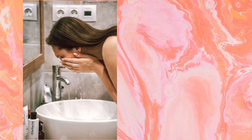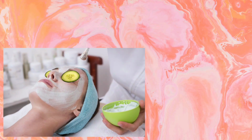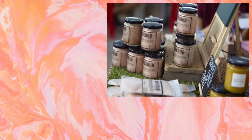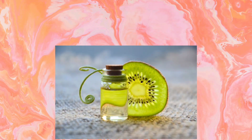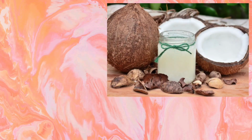Today I would be discussing something that a lot of us have done before, as we use certain ingredients or products that we find around the house and apply it onto our faces. Now I'm going to be listing 5 things that you should never use on your face, or at least try to avoid, because they can cause adverse reactions on the skin. So let's have a look at the different things that you should avoid.